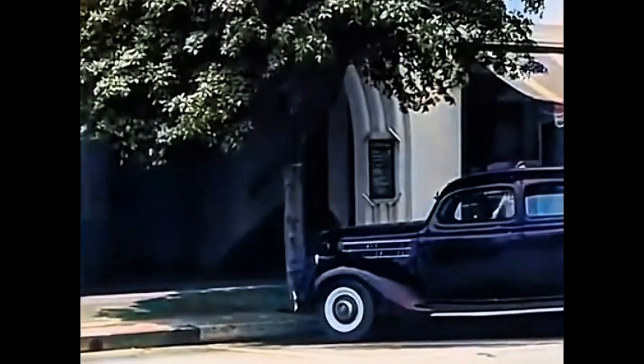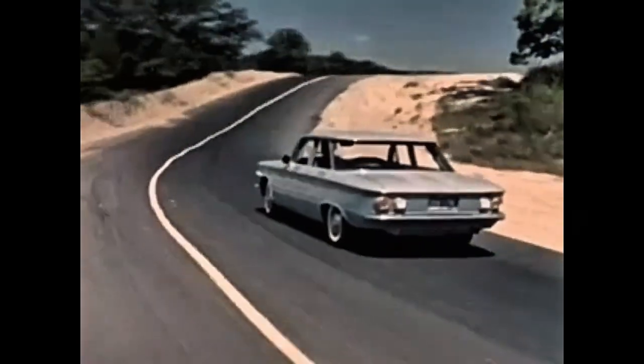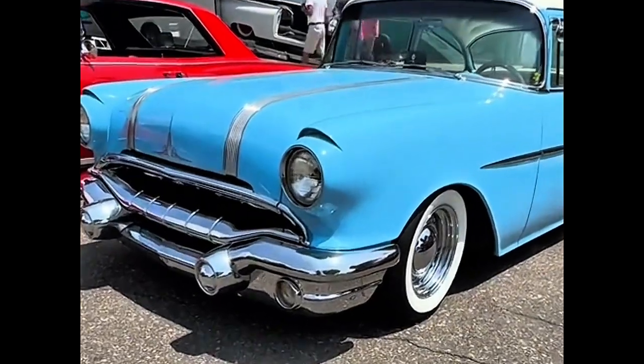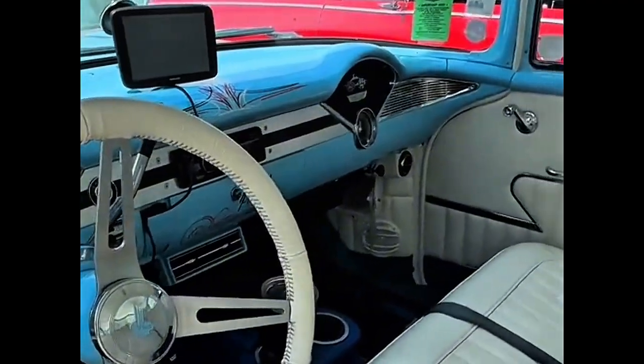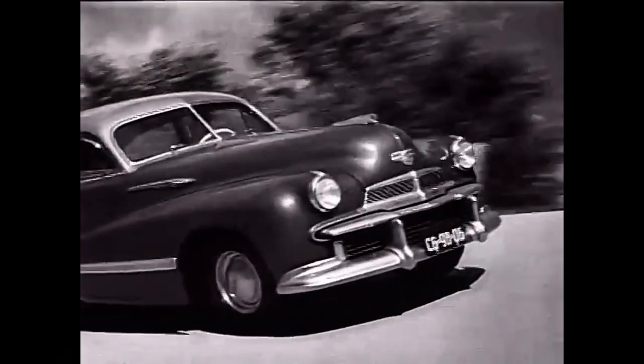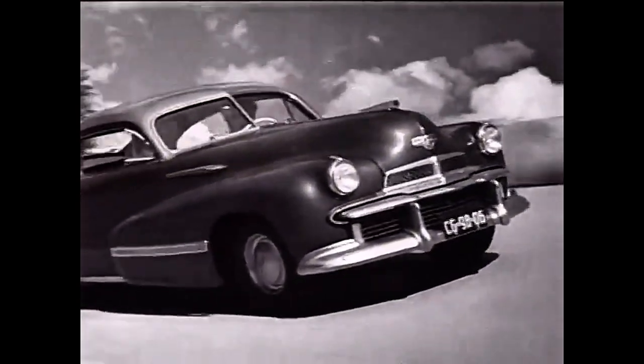Today, classic muscle cars are highly prized collectibles. Restored GTOs, Mustangs, Camaros, and Chargers command astronomical prices at auctions. And modern reinterpretations, like the Dodge Challenger SRT Hellcat or Ford Mustang GT, carry the muscle car spirit into the 21st century.